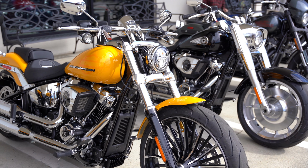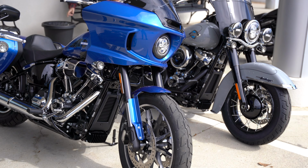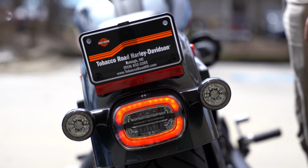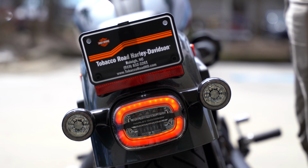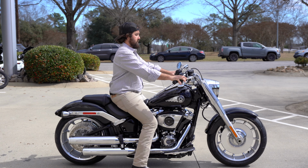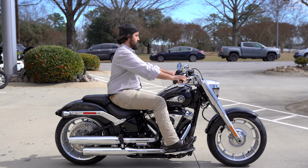Most of the differences we'll talk about will be minor ones that give each bike a slight advantage in certain areas. Plus, if you consider how modular Harley-Davidson motorcycles are, you can add or swap out so many parts to get any of these models dialed in to the exact riding you're planning to do.